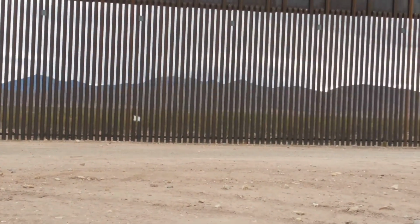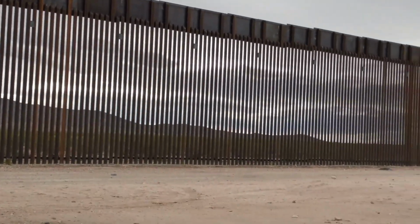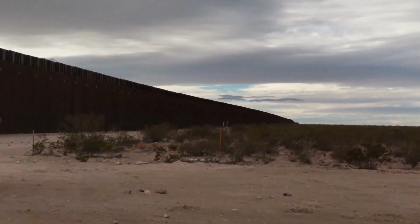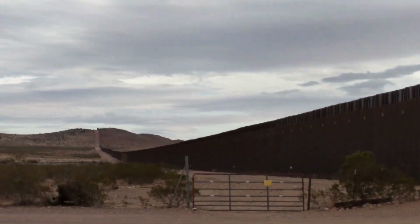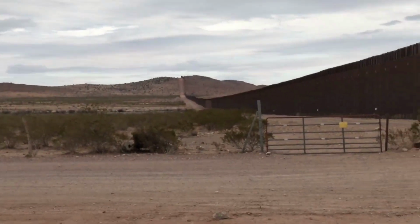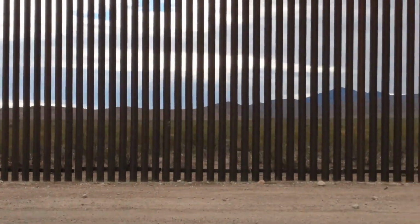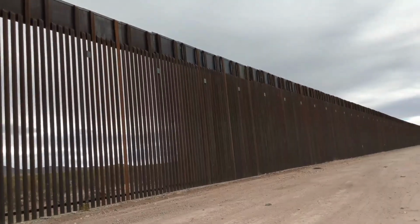That thing's pretty tall. Look at that. Sorry again for the wind noise. That's looking west. And of course east. And actually, if you're familiar with the border down here, the US-Mexico border is actually going to turn north and then go back east a little bit until it gets to El Paso. It's like the size of a three-story building.